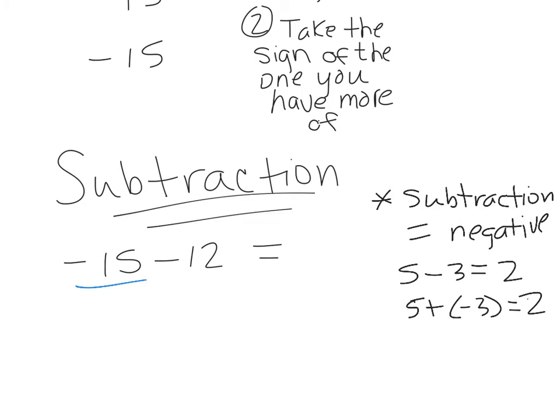Then I'd be a dummy and I'd go out and I'd spend another 12. So it went down even more. So negative 15 minus 12, you're really just combining two negatives together. Same sign, add and keep. They're the same sign.